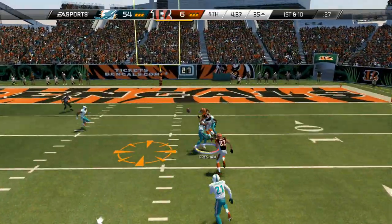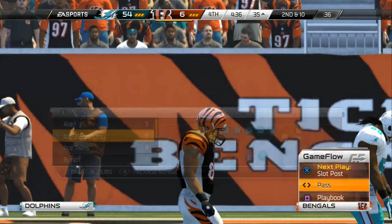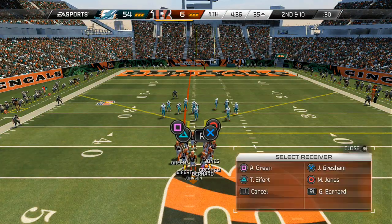Looking across the middle, and it's incomplete. Just couldn't hold on to it after the hit. That was a big hit by the defender that time. The receiver drops the football. I'll tell you what, I guarantee the next time he goes over the middle, he'll be looking for that defender.